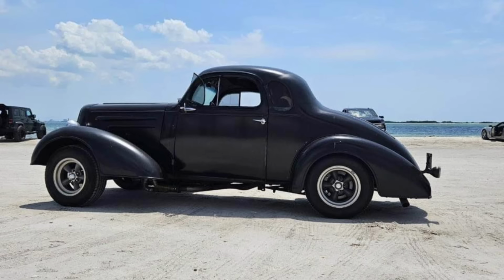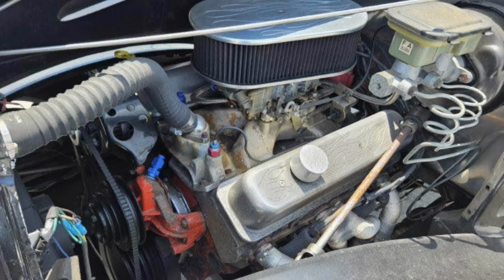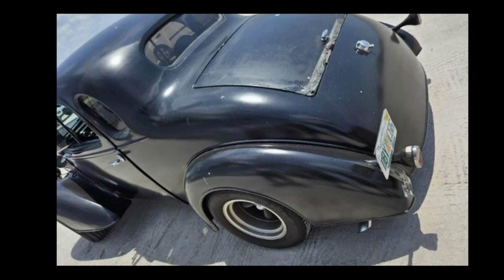Has four-wheel disc brakes. The radio works, and it has a tilt steering column, but the air conditioner needs to be finished out. Has bucket seats with a clean Florida title. Serious inquiries only, $16,999, or best offer for this nice little Chevy coupe.